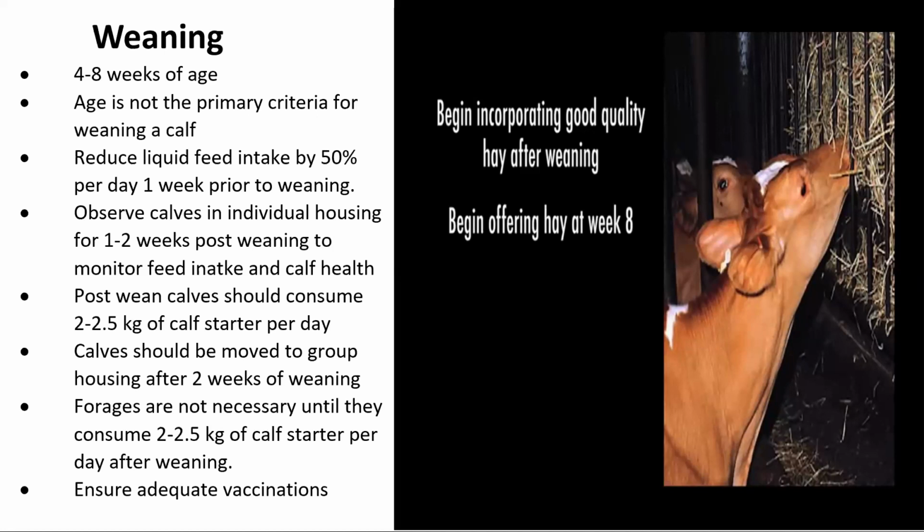It is good practice to reduce the liquid feed intake by 50% per day, 1 week prior to weaning. Observe the calves in individual housing for 1 to 2 weeks, and then the calf post-weaning should consume at least 2 kilograms of calf starter.